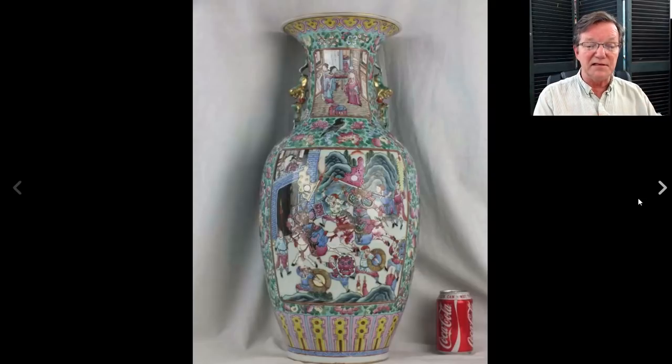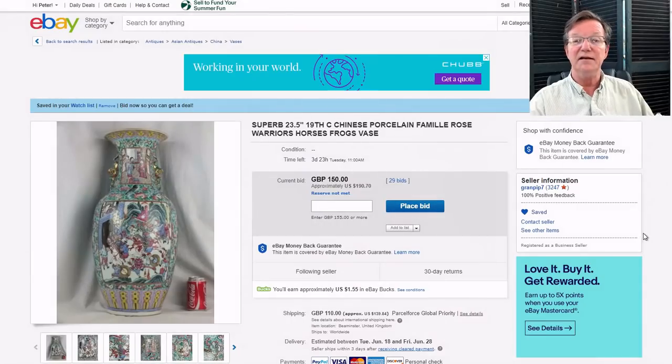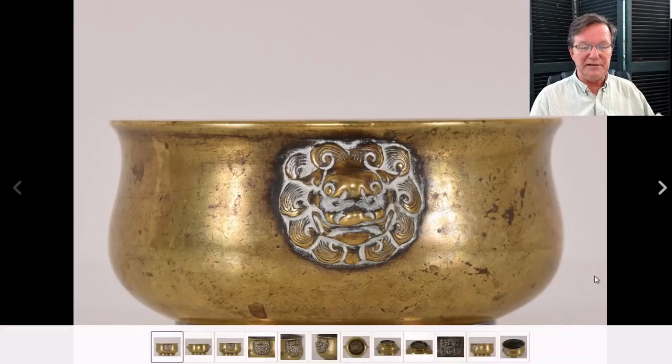And then this very pretty Famille Rose, the battle scene, big vase, latter 19th century, but nice size. And this will be in there. This closes on Tuesday. It's got a reserve on it, but this is coming from Grand Pip, and he's pretty reasonable on reserve, so we'll see. And this is our friend Michael up in Canada has this up.